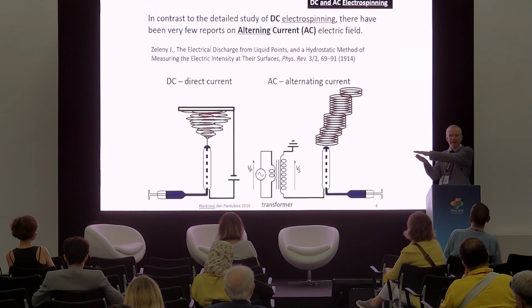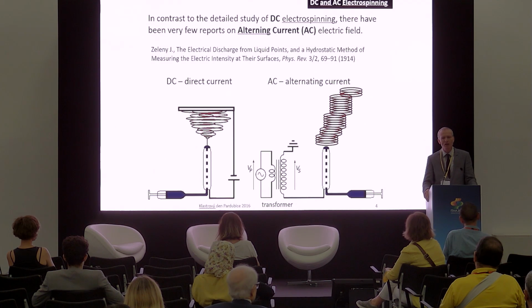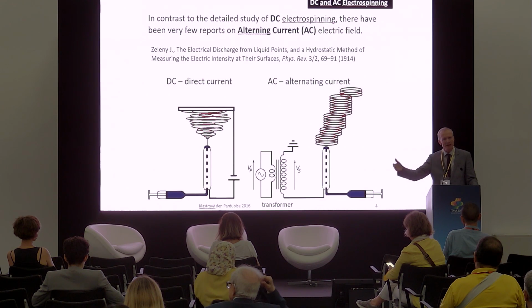But in our case, the upper electrode is completely missing. And in fact, it has the appearance of a shower of nanofibers. That is why this technology could be nicely connected with any other technology where you can wrap the surface of something by nanofibers.